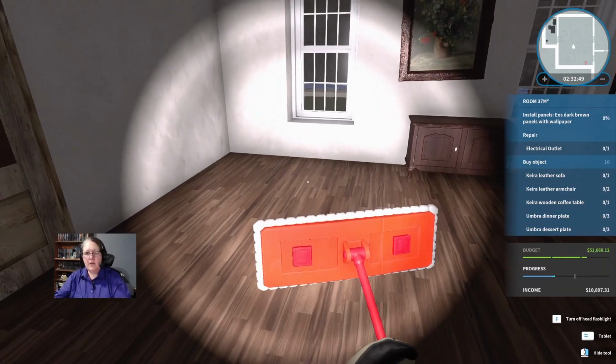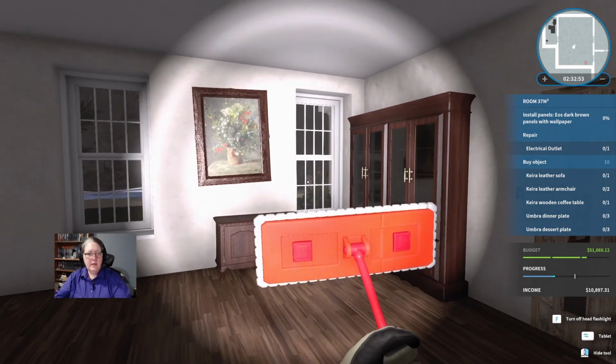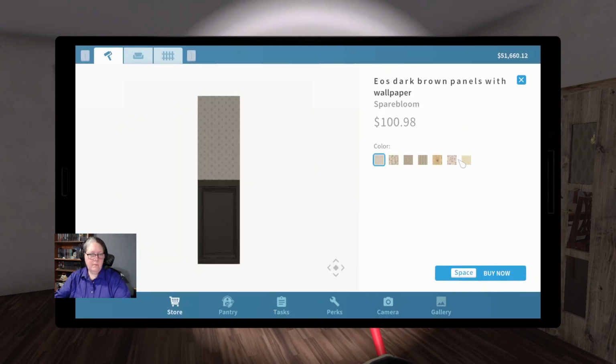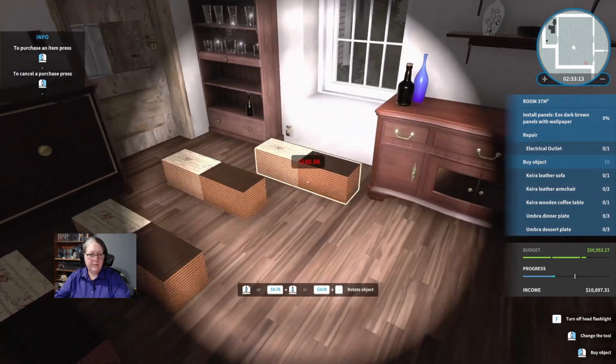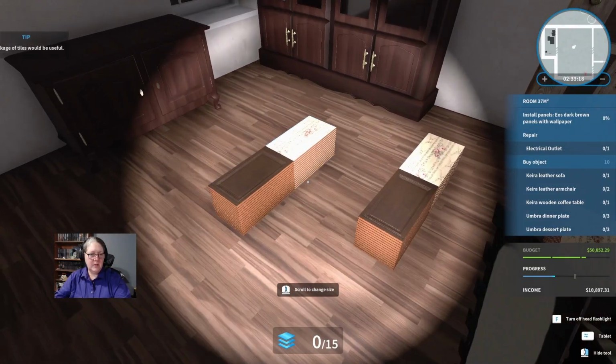Let us grab the wallpaper, the EOS dark brown panels. Alright, we have white windows, EOS dark brown. Subtle flowers. Let's go with that. The flowers. I mean, we also have rose. No. Okay, we're going to go with flowers. She seems to be like a pink kind of girl anyway. And let's get it done. Into our tiling.